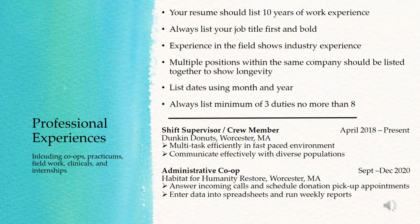If this position is not in the same field as the job that you are applying to, then try to use transferable skills. These are skills that you have acquired at this job that can be easily transferred to another job. As you can see on the Dunkin' Donuts job listed here, it states transferable skills instead of talking about food. You should list at least 3 transferable statements for any job that is not related to the field that you are applying to, and a maximum of 8 bullets for all other jobs.